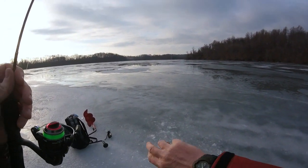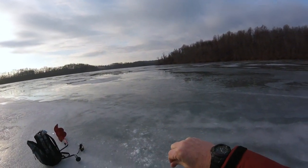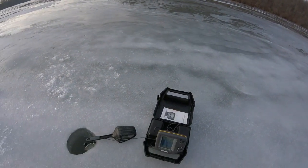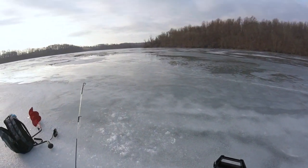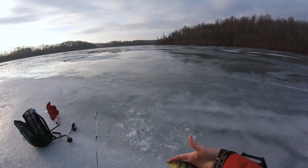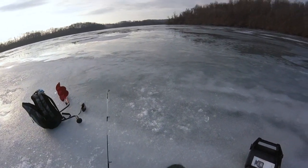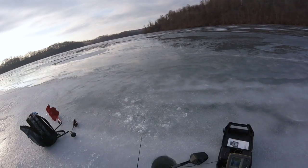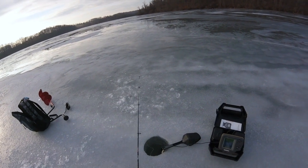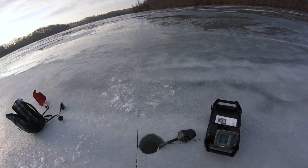Alright, there we go. That was the ticket. Not much to this little guy. Ooh. But it's a fish. There we go. The yellow perch, my first fish ever through the ice. Alright, Mr. Perch, thank you very much. Alright, well that did not take long once I had the right lure.